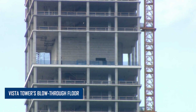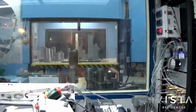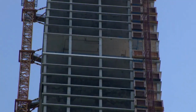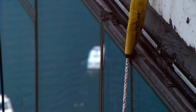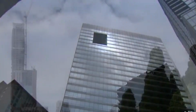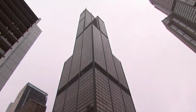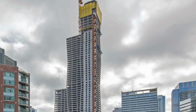The Vista Tower, a 101-story marvel under construction in Chicago, incorporates a game-changing feature known as a blow-through floor. Located on the 83rd floor, this double-height open space is designed to allow wind to pass through the building, reducing wind pressure and minimizing sway. This innovative design was born from wind tunnel testing, which confirmed that it would be an effective way to dissipate wind forces, creating a smoother experience for those inside.